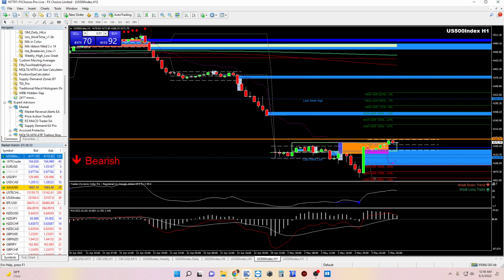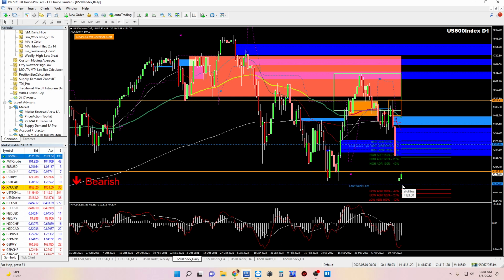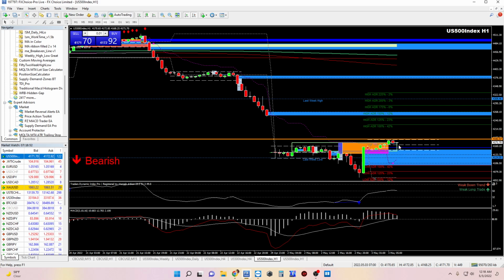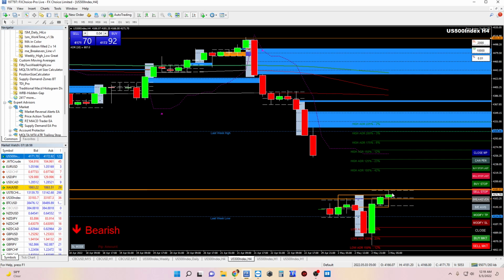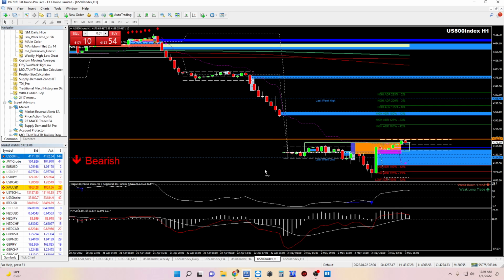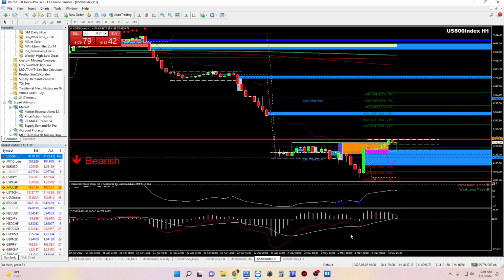And then as far as a last week low, we go to the daily. We just reclaimed the last week low, so that's usually seen as bullish. We went below, came back above, and now we're retesting. It looks like the H4 order block hasn't been broken just yet, but could possibly be broken. So we're just going to continue to monitor that. But it does look like the H1 order block broke.